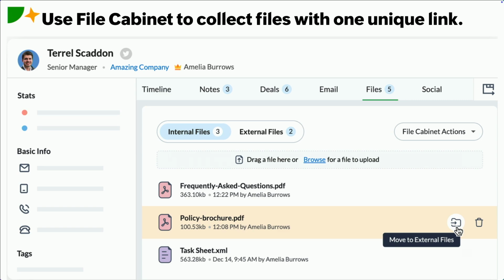You send a link. It's a unique link for every customer, the file cabinet link. When they get the link, all they need to do is upload the information using this link. And this comes to your CRM automatically, all that you see here. So even your internal files and external files can be classified and categorized with the help of the file cabinet feature.